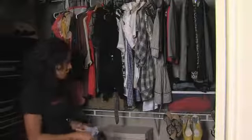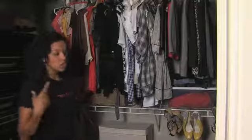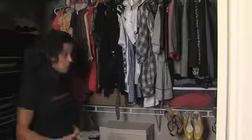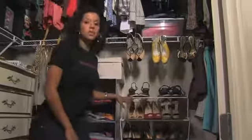So from there you're going to take a look at your shoes. After you've gotten everything organized, put back up on the hanger, put back in the style or color that you want, you're going to look at your shoes, which are another thing to tackle in your closet. And I know if you're like me, you have tons of pairs of shoes. So from here I went into my closet and I got a shoe rack. So as you can see, this is the rack that I chose.